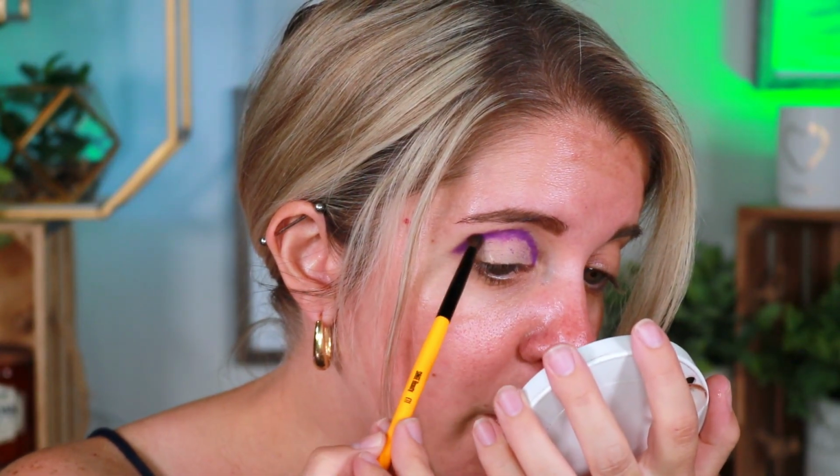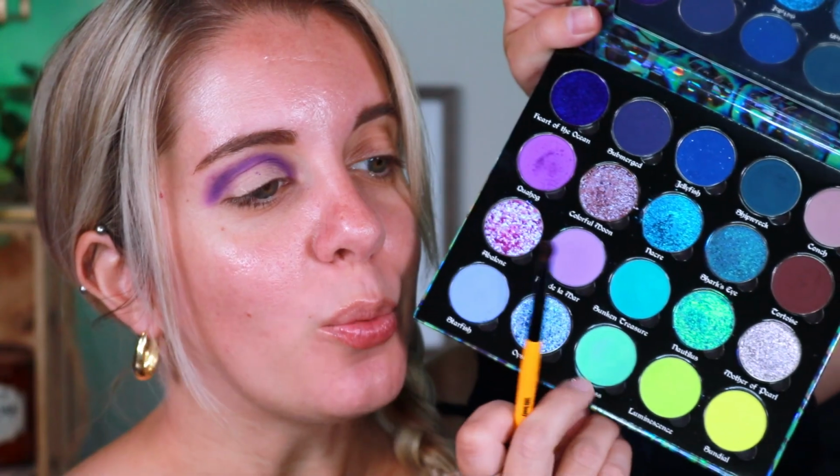There was definitely a lot of fallout with that shade, so just be a little bit mindful. There's quite a bit of fallout with this, but I'm just going to softly buff this in. I want to take this shade right here called Sea Glass. I feel like that'd be so pretty to add some pastel shades in it.